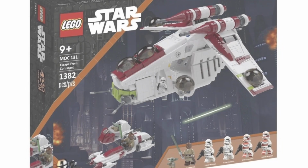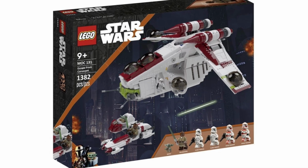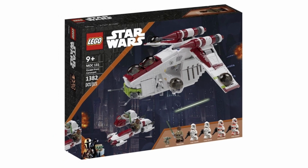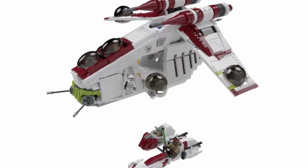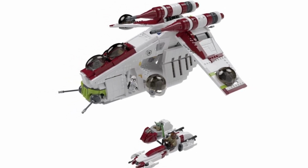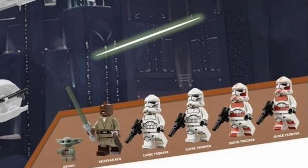Alright guys, the first set that we're going to be talking about today is the Escape from Coruscant. Obviously, this was featured in the latest episode of The Mandalorian, so definitely go check that out. And if you haven't seen this episode yet, I'm sorry for the spoilers. Obviously, it is a Republic gunship that we all have been wanting. I think the last Republic gunship that we got was in 2013 or 2014, so it's definitely been a while since we've had a gunship, and I love the design of it.